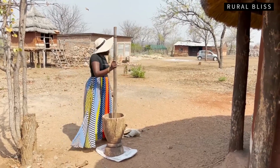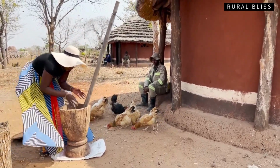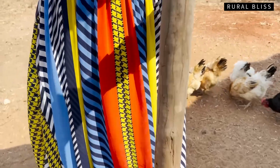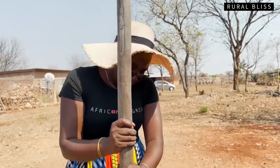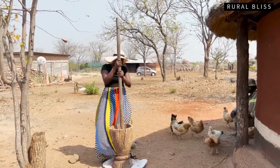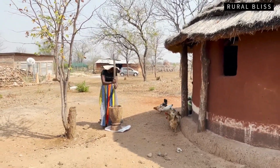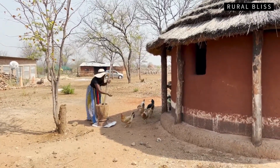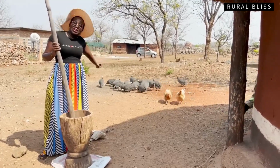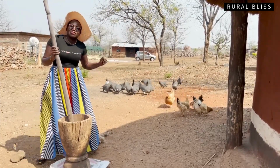Where's my chicken? Come, come, come. African chicken as well as chicken, the one that you know. But this is not your regular chicken. This is called the village chicken or roadrunner chicken as they call it here in Zimbabwe.